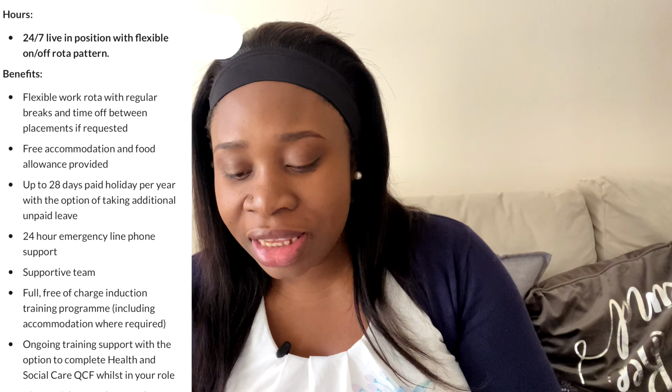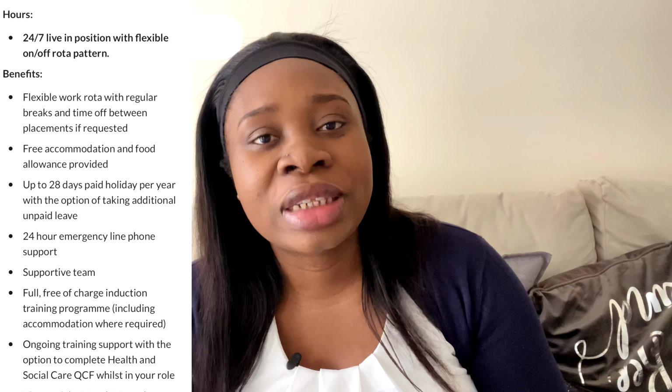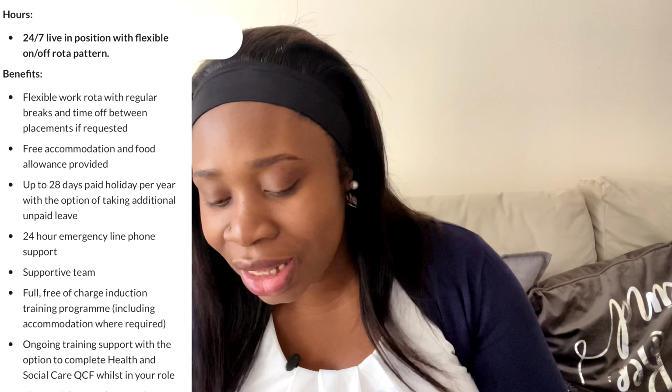Benefits of this job: it says flexible work rota with regular breaks and time off between placements if requested, free accommodation and food allowances. Ooh, who doesn't like free accommodation and free food? Obviously you're going to be living there, so it's free. You're not paying to live in the person's house, so it's free.